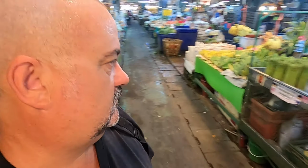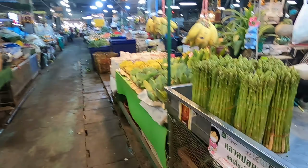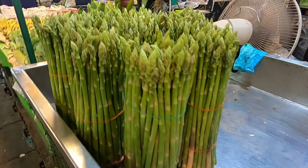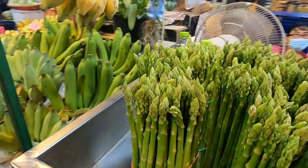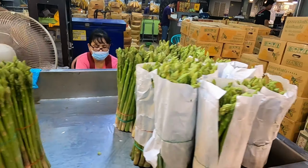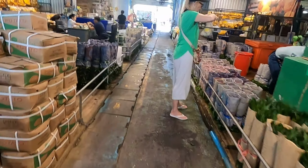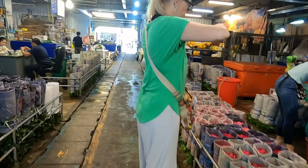Back over in the fresh food side. Lena stumbled across this. I've got to show you. It's amazing. Look at it. Asparagus. Absolutely perfect. That's beautiful. Oh, I'd eat a stack of that fried up with a bit of garlic. So good.